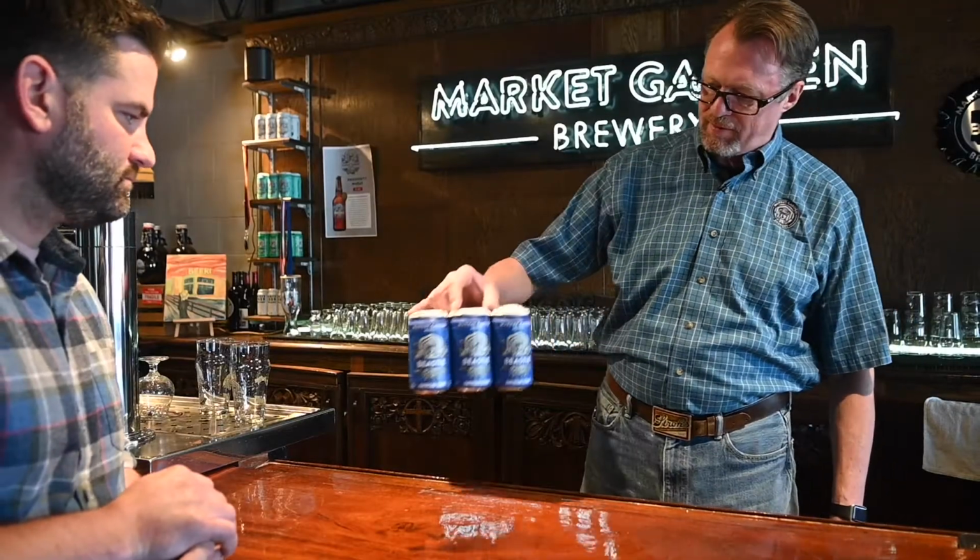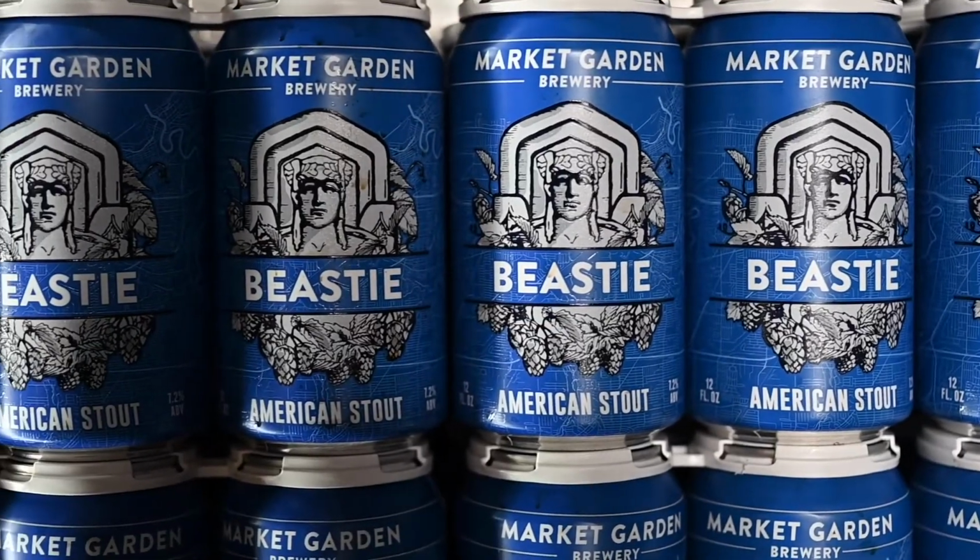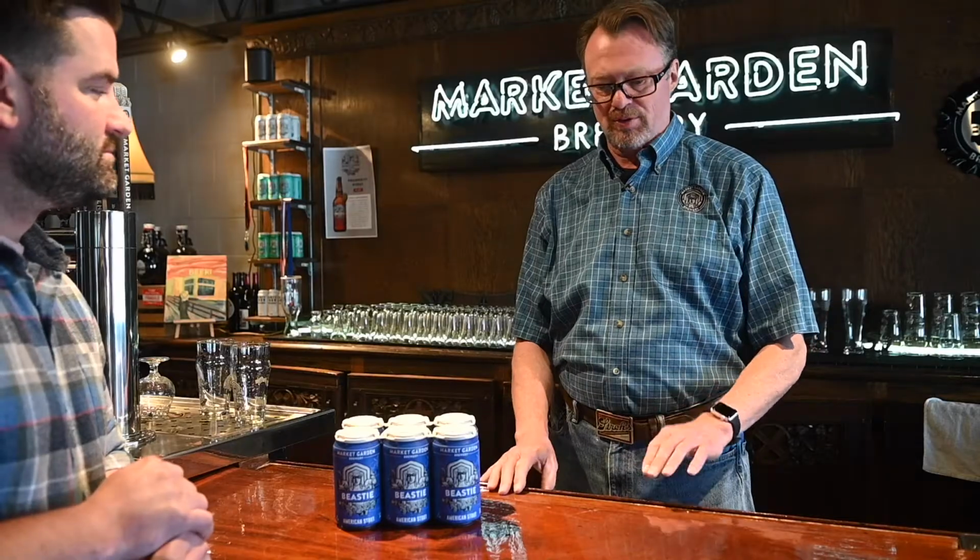Let's go get it. So we have, for your pleasure, Beastie, which is an American-style stout. It's 7.5% alcohol, so it's got some relaxation built into it. But it's also, being a stout, just full of intense flavors. Roasted, toasted, dark grains, chocolatey, just a whole wondrous mix of stuff. But it's also really nicely balanced. It's not just one-sided and harsh. It's got a nice body. Mouthfeel is really good. So I think people are going to enjoy it.